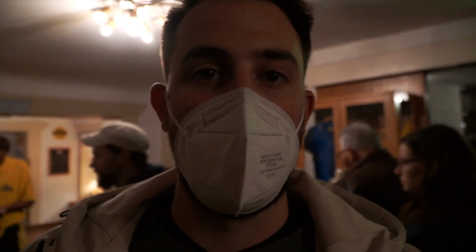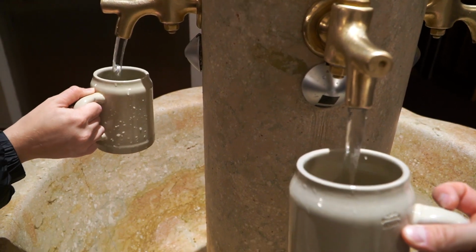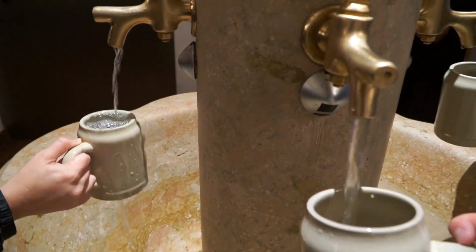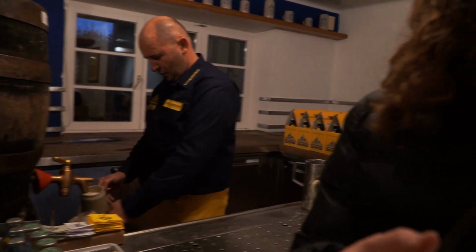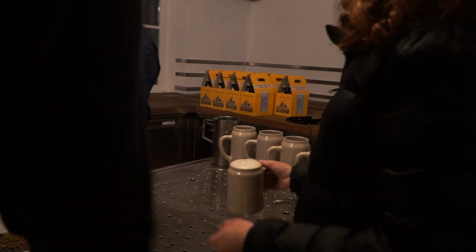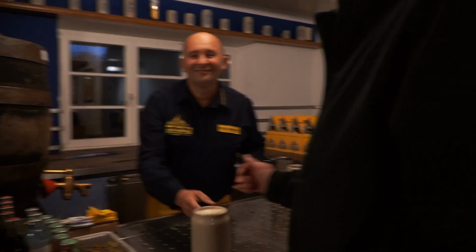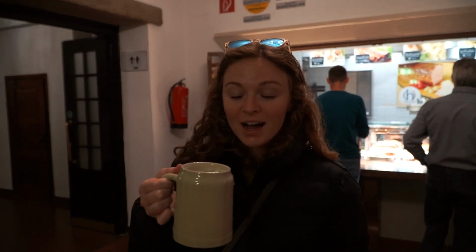We have no clue what's going on or what we're doing. Grab a mug and then come up with this thing and you can rinse it out. Okay. That's awesome. Thank you. Cheers. Nice. Funniest way that you get your beer, you come in, you grab a cup, you pay for it, and then you go get your beer.